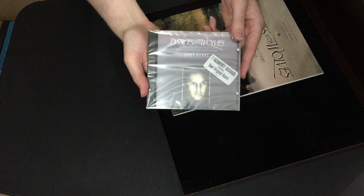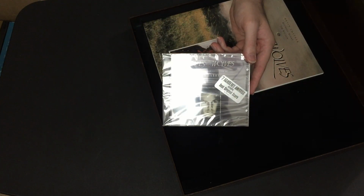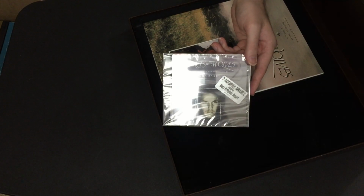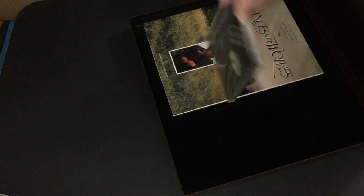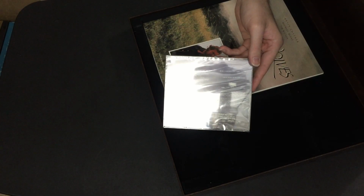So this is the soundtrack that's included. This is the standard, I think this was released in 1990, the standard 90s CD release. Gives you most of the iconic themes and such, so if you have this, it's a good rendition of the score. Of course, this has been supplanted by multiple later releases.